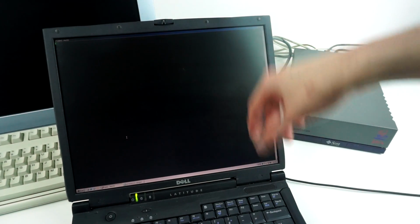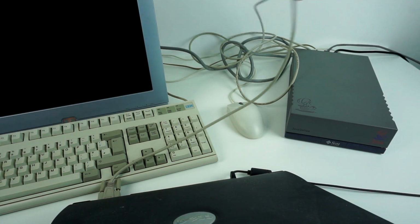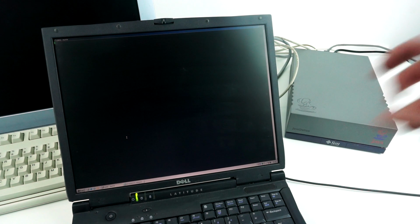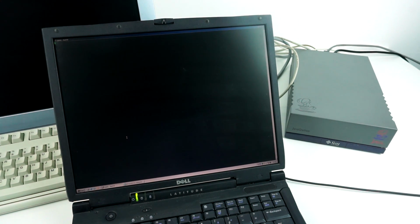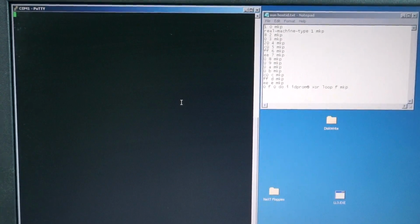So I've got this old laptop here, which is plugged in with a standard null modem cable into the serial port on the back of the JavaStation. When we start it up, it'll start up to the serial console, where we can issue a series of commands to set all the appropriate settings. Then we'll be able to reboot it, and it'll start up from the network like normal. So now let's switch the JavaStation on, and we'll see it boot up over serial.